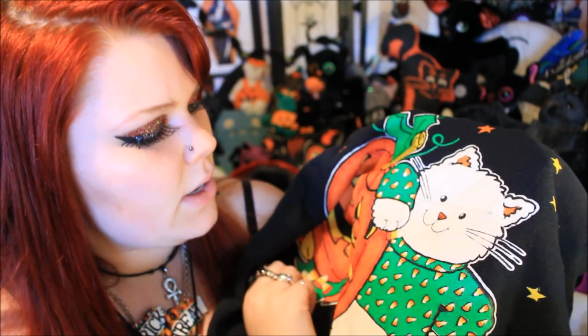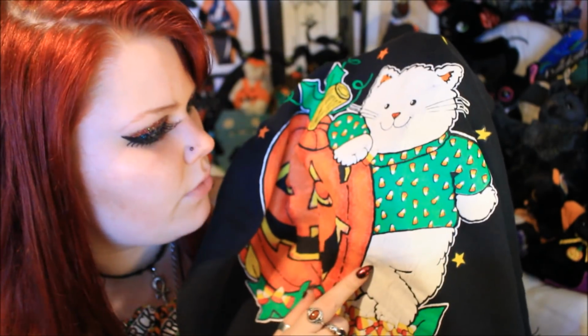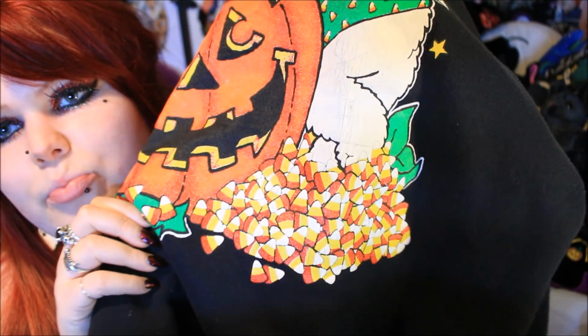It's not so new and freshly applied, so those cracks aren't necessarily a bad thing. And the main thing I worry about with transfers when they crack is that it's going to peel off, but it's not peeled off at all. It's just given it a little bit more character, so to speak. So this little cat is leaning up against the pumpkin. He's got his legs sort of crossed, and he is sat in the biggest pile of candy corn ever, which is another thing which makes me think that this is from America, because you just don't get candy corns in the UK. Other than at Kitty's Boutique where they ship them in from America, you can't actually buy them in stores in the UK around Halloween.